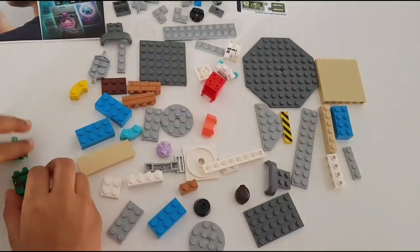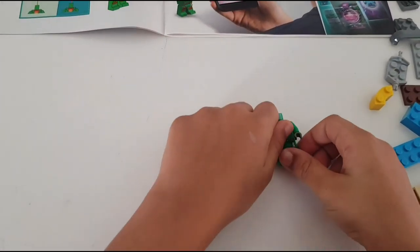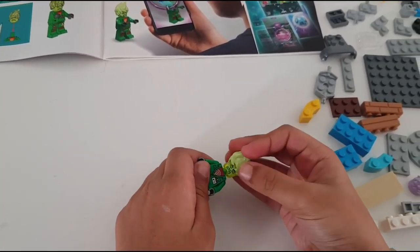So there's lots of different things you guys can do with the set. You can play with it, you can have fun with it, you can also go on the app, like I said. So let's put this aside and I think we can start building.